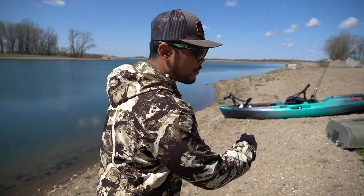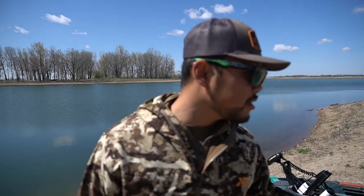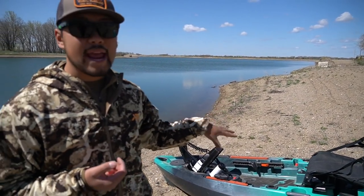All right, then we come over here to my bougie setup. This is the Autopilot 120. This is my baby. You guys see me using this all the time. It has a remote control. It has a trolling motor up top. Bougie seat. I have a lithium amped battery in there.